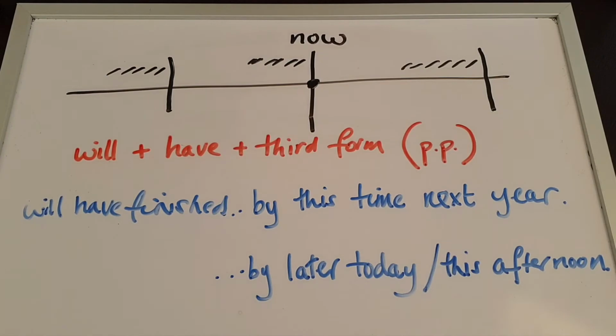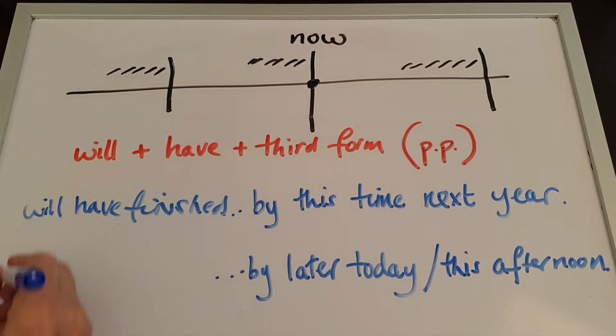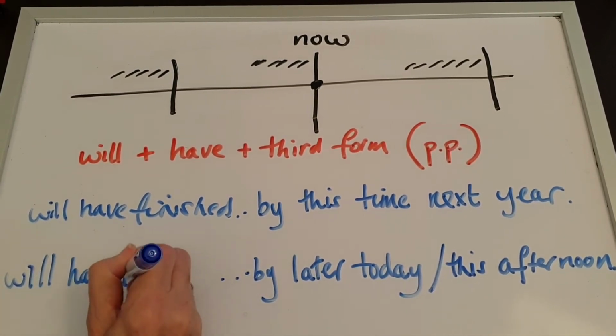In the second example, we looked at the weather. Fingers crossed the weather will have improved by later today because I want to go swimming. Will have improved. Will plus have plus third form. Will have improved.